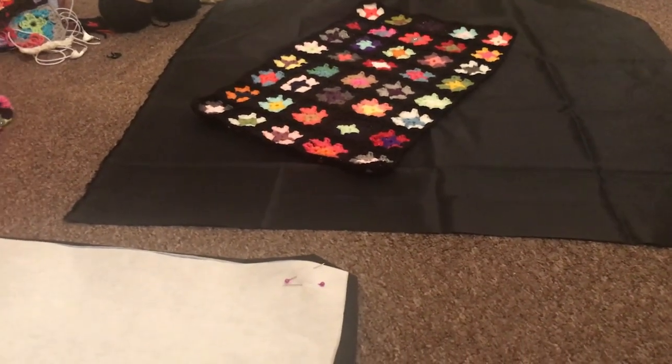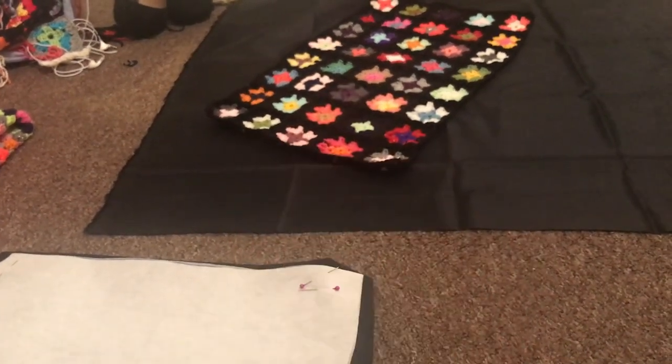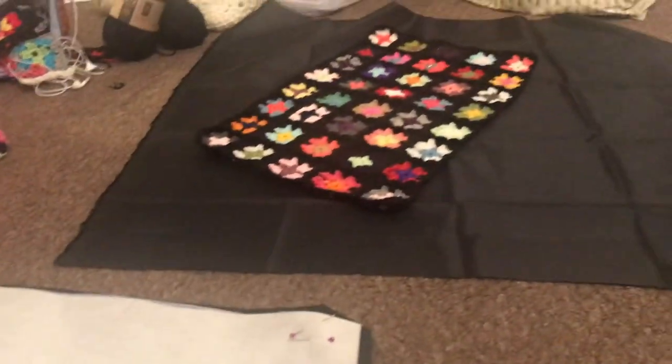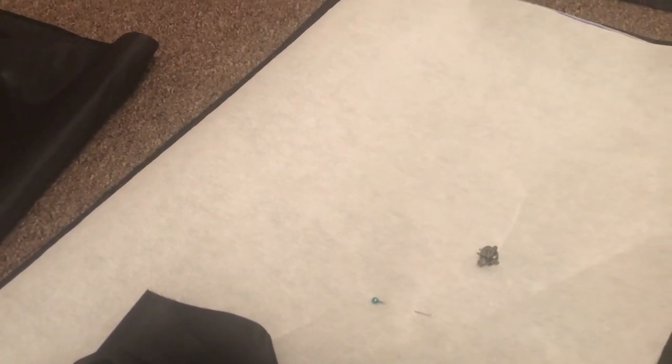Probably gonna go on YouTube, look at some tutorials about the best way to attach these, and then I will look at some tutorials to line clutch bags, and then I'll come up with something and come back to you on the making of the clutch bags, the saga that is lining. Isn't even been that bad actually. I'm just making a mountain out of a molehill.